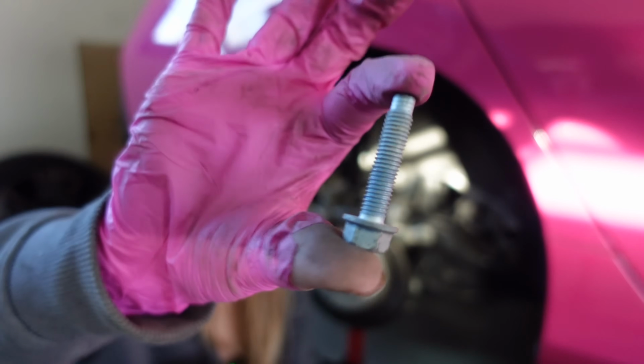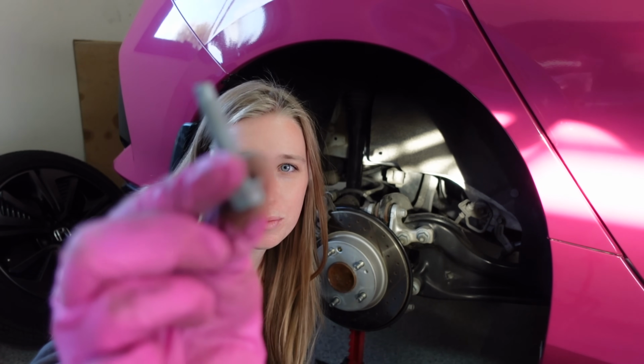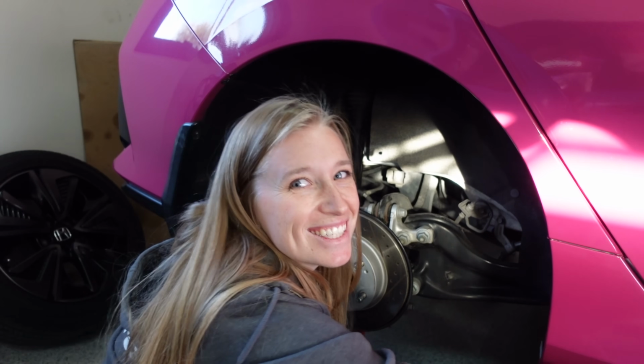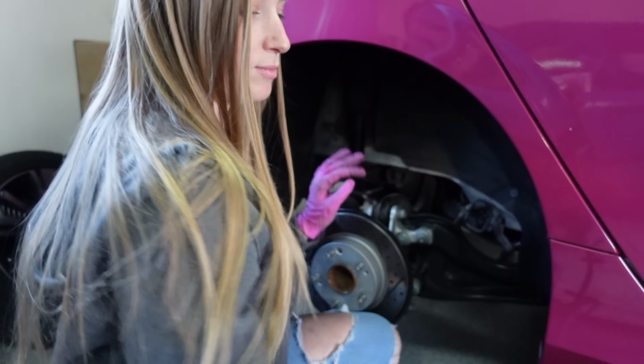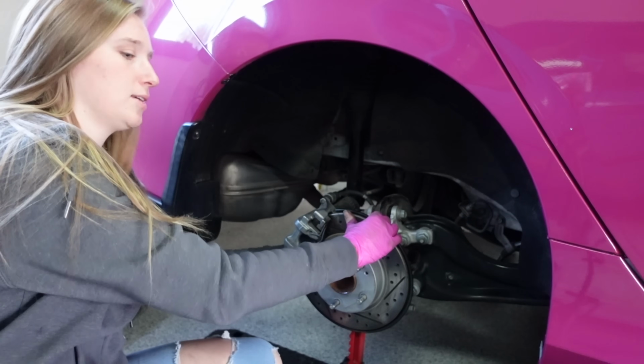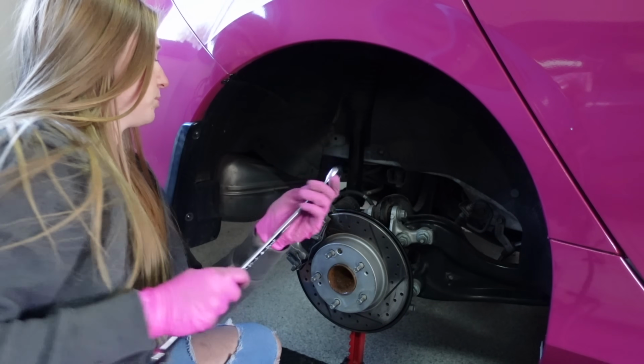Got the first bolt. This is what it looks like. That's the length. Felt like I was cranking on it forever, but she's out without snapping it. Woo! Got the second one out. Okay, that whole thing's out. Now I gotta undo this back bolt.